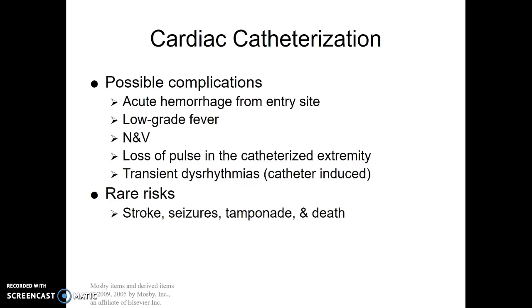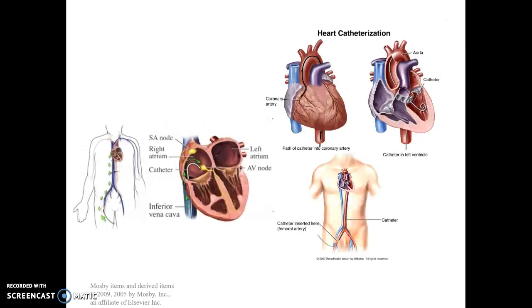So significant side effects are very rare, but you can have a stroke, seizures, tamponade, or death from a cardiac catheterization. And I have some pictures here. Remember, we can go either right or left. You have a vein and an artery on either side, so which side they pick has nothing to do with whether they go in the vein or the artery. And then they're going to thread it up.